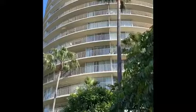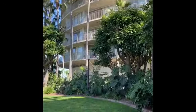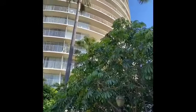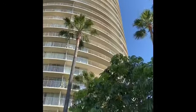and some locals call this the beer can. I actually think it deserves a better name than that. I love this building. Large units are actually semi-pie shaped. I looked at some floor plans a while back and thought, I could live in something like this. This is actually one of my favorite buildings in Long Beach.